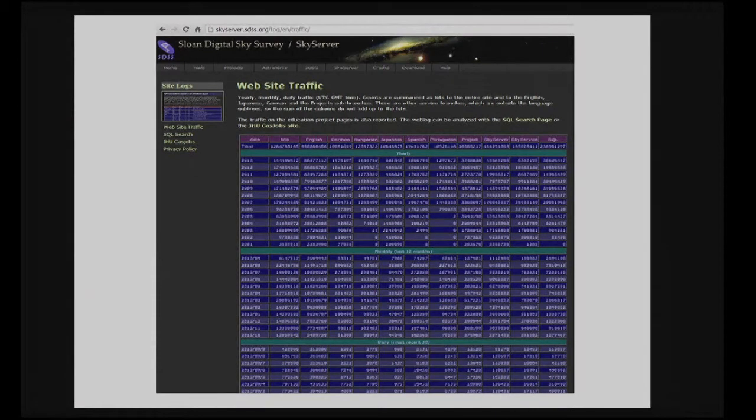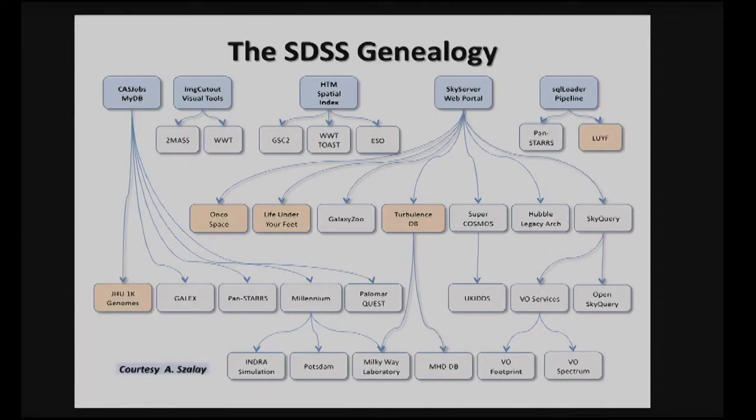So this is the SkyServer traffic page, which lists the up to the minute, up to the last hour usage. There is the monthly, and then this is the daily usage here. So this is where we keep track of it. And this is the reusable aspect of what we've developed over the years.